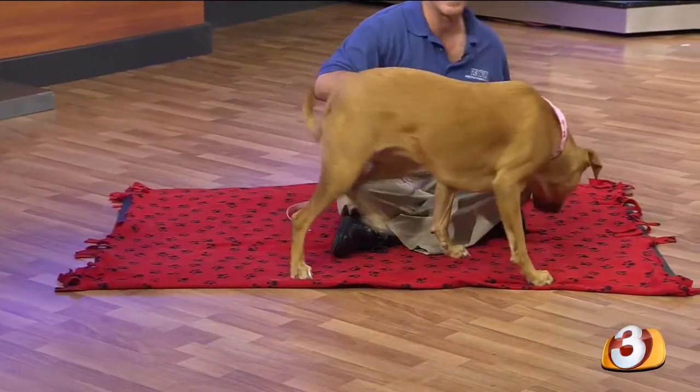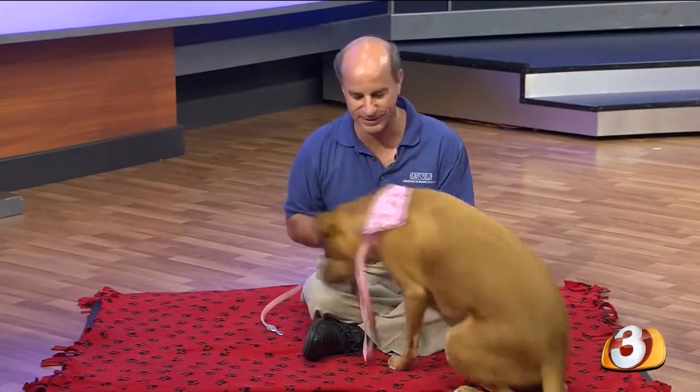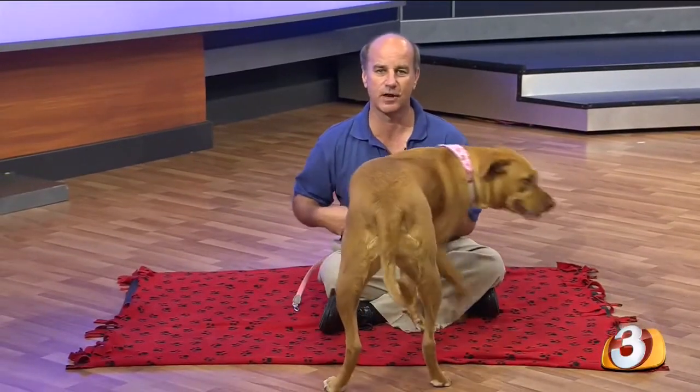You saw the intelligence that she has, and she seeks out the treats right now. We'll get you to sit one more time and shake. Very, very good. So you can see she's a very, very well-trained doggy. She is house-trained. She is leash-trained. She gets along with pretty much everybody.